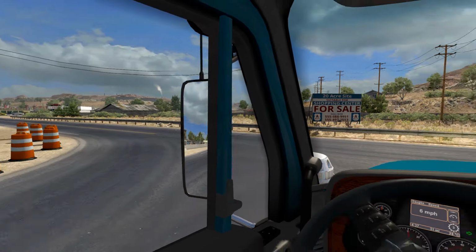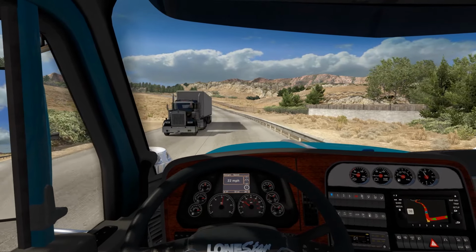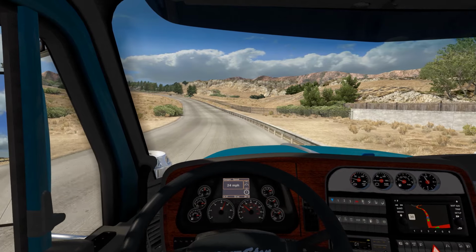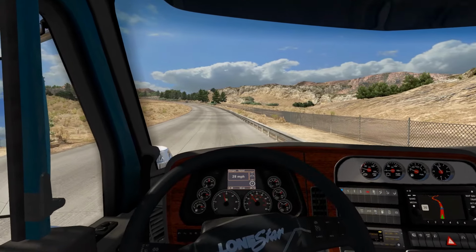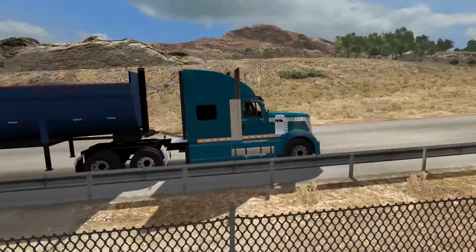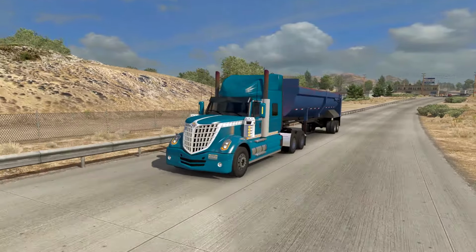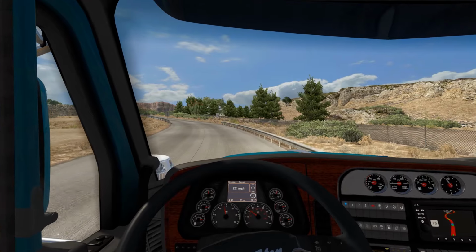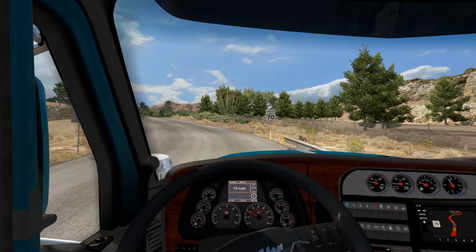Come on, truck, look at it, it's really slow at accelerating. This is a 600 horsepower truck. It feels about 400. Don't know if it's just this gearbox, but it seems like it's got no torque or anything. And look at this, up this hill. 20 miles an hour. So odd.